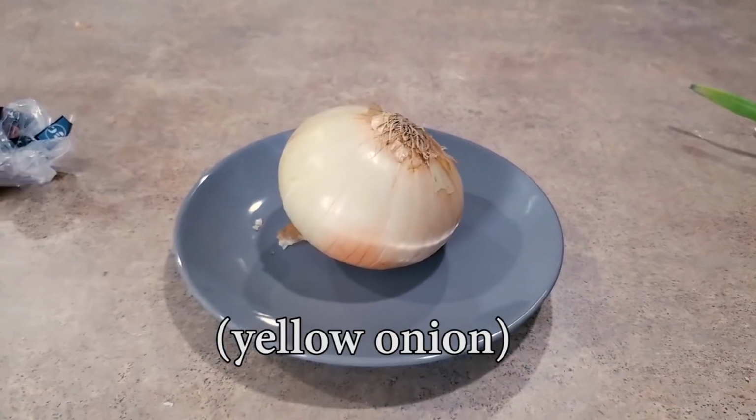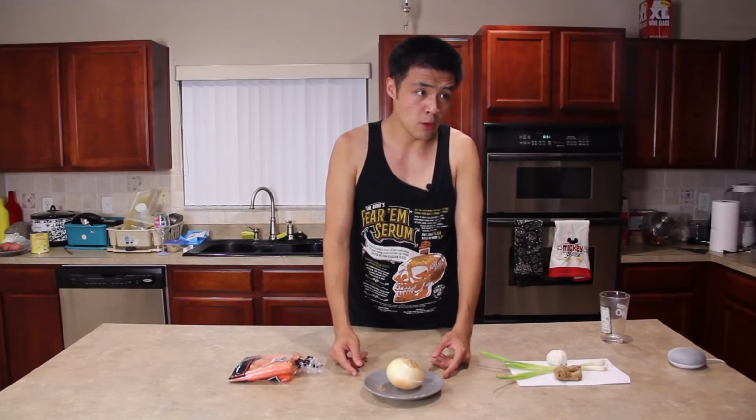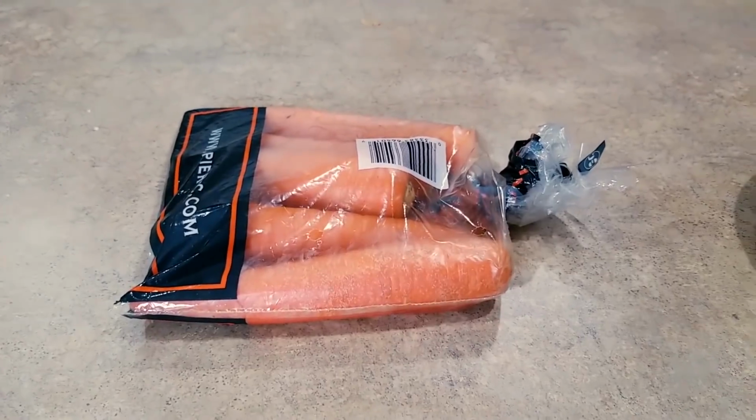Over here we have yellow organic tear gas, probably one of the most common aromatics, Bugs Bunny fuel. And I am missing some celery. I ran out, and I went to the store to get some and they were also out. So there must be a nationwide celery shortage.